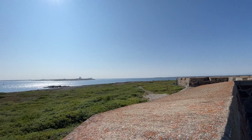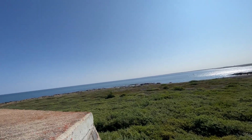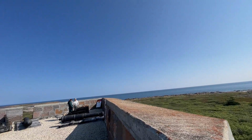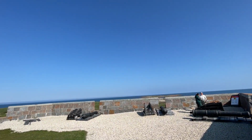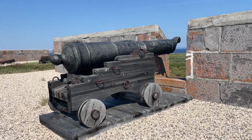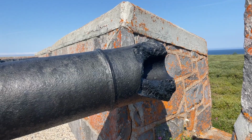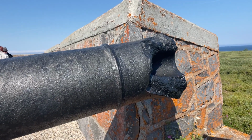In the 1780s, 3 French warships made it to the fort, however no battle ensued. The fort surrendered rather quickly due to only having 39 non-military men. The French damaged all the cannons and some of the fort, though much of it still stands over 250 years later.